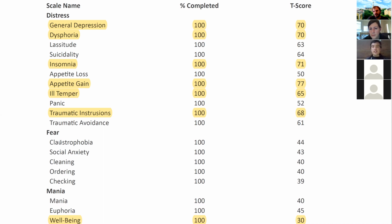Really, any screener that routine may be required, or that you've used routinely, even PHQ-9, CSD, etc. General depression is a good replacement for them, or can work at least as a replacement. Just to throw this in. Yeah, that's a good point. Thanks, Roman. Yeah, in terms of connections to other measures you may be very familiar with already.